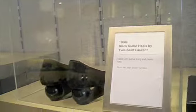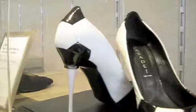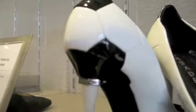We've got some beautiful Yves Saint Laurent globe heels, and these are probably the lowest heels that we've got, and this is a style that Yves Saint Laurent really references from Roger Vivier, who created a pair of globe heels in the 1960s. But then we have these wonderfully outrageous Cassidy soccer ball shoes, patent leather, absolutely over the top.